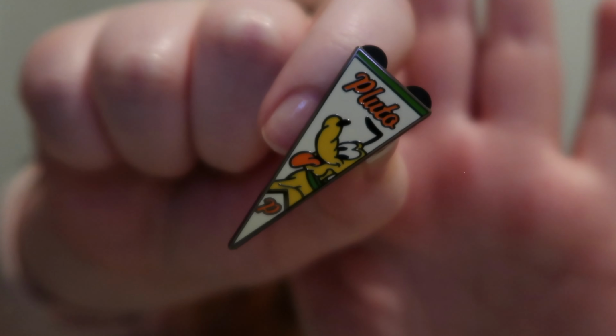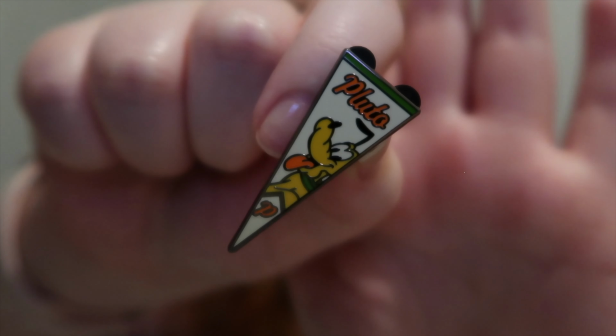Anyways, here's the second pendant pin. And it's Pluto. Oh my gosh, this is so cute. There he is. Look how cute he is. Wow. Love it. So one of them is sideways and one of them is vertical, so that's gonna be pretty cool looking on the board. I definitely think I'm gonna try and collect some more of these before the New Year's merch goes out. I almost said out of style, but stops being restocked, I guess, is the phrase I'm looking for.